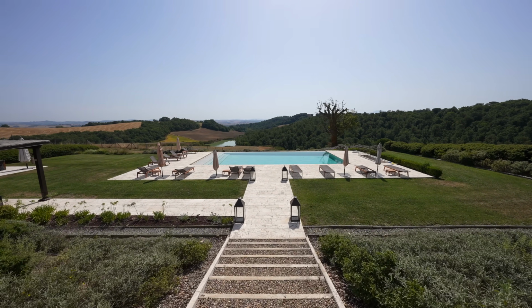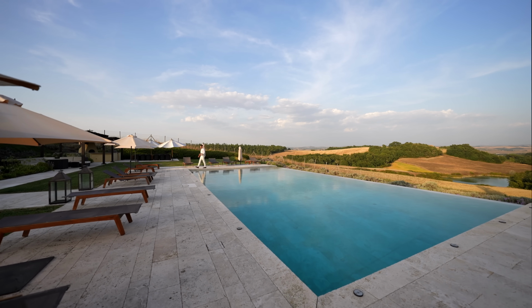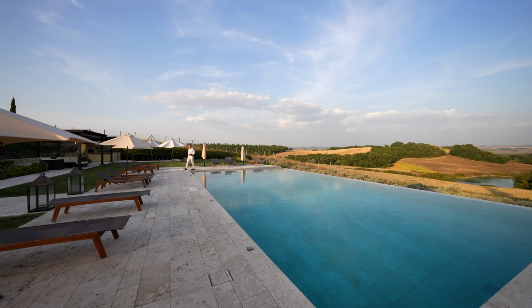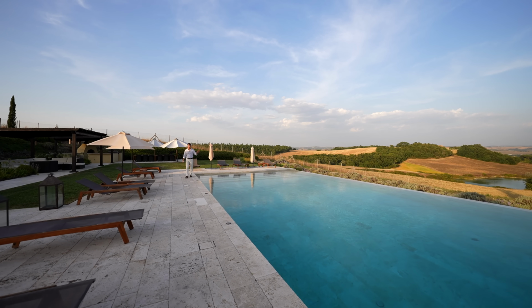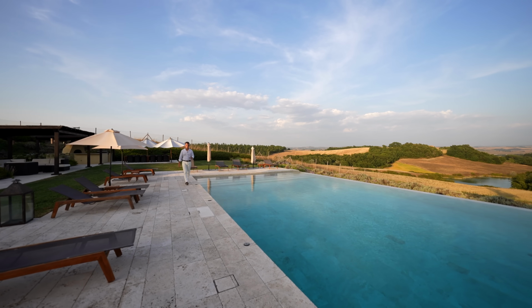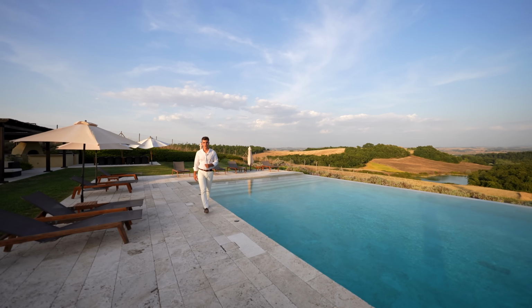Within the extensive grounds, you can relax and unwind by this magnificent infinity edge 14 by 7 meters swimming pool, with a view on a private lake right below the villa and far-reaching views of Crete Senesi and Val d'Orcia.